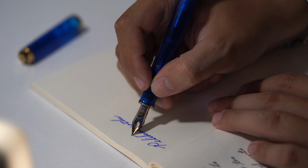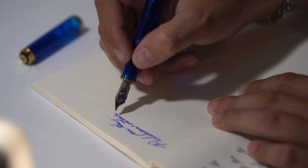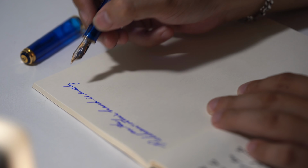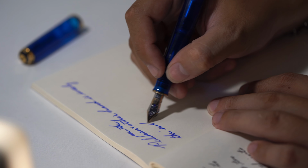The M800 offers better value for money. It's still a premium pen, but you're paying more for the quality engineering. The M800 is for people who appreciate substance, I would say.